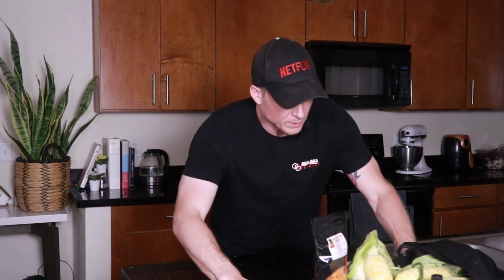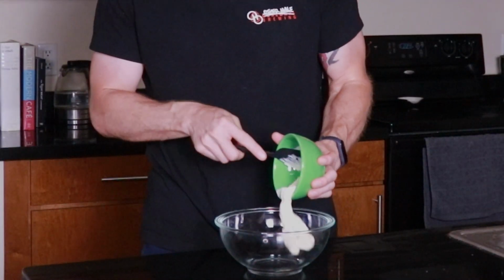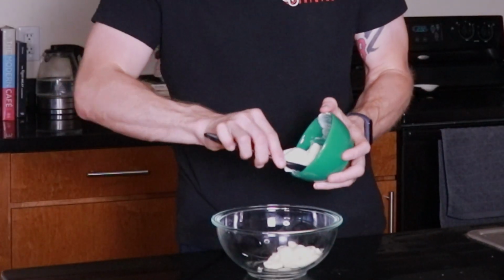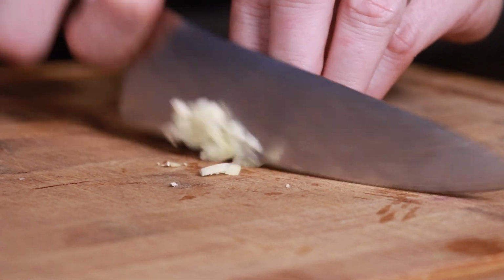Before we mess with any of this, we're gonna make our mayo crema first. So get all this out of the way. We're gonna make this first because we can put this in the fridge and it can chill until we're ready to use it. So get yourself a bowl, take equal parts mayonnaise and sour cream. And by equal parts, I mean if you're using 1/3 of a cup mayonnaise, use 1/3 of a cup of sour cream.